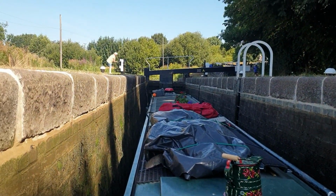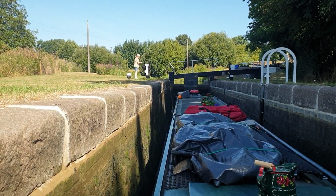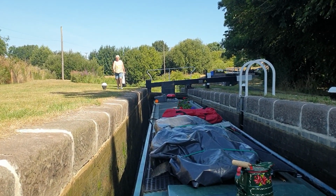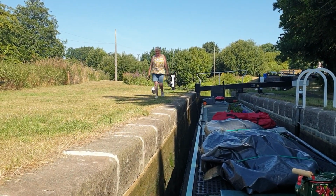And again, we're just not used to this. Look how fast we're going up. Up, up, up, up, up. Lovely sunny day, enjoying this.